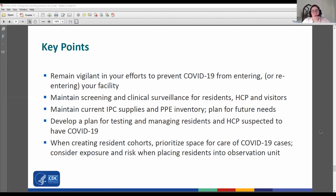And lastly, make sure that when you think about ways that your facility is considering cohorting residents, that you are prioritizing that COVID unit, but that you are thinking about when you are moving residents who are not confirmed to have COVID-19 into similar or shared areas, that you are thinking about and assessing the reason for being on that unit, whether they are new admissions or readmissions, whether they have had exposures, and what level of risk they may have had, so that you aren't inadvertently increasing their potential to be exposed to COVID-19.